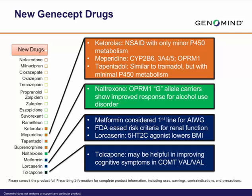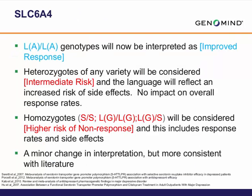For now, though, let's discuss some of the language updates that we have made with our Genecept report. We will start with SLC6A4, the serotonin transporter gene. If you've used Genecept before, you are aware that the SLC6A4 gene has been associated with differential response or remission rates to SSRIs. This differential response rate is supported by meta-analyses by Soretti and Porcelli.